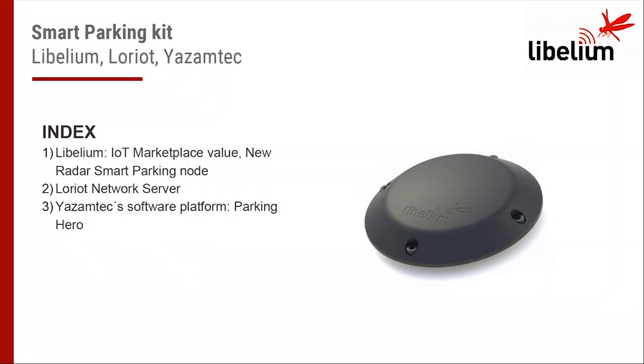And then we will follow the structure that you can find in a smart parking LoRaWAN project. So we will continue with the network server. In this case, we will go ahead with our colleagues from LoRaWAN, and Alan will explain to us the features and characteristics of the network server. And then we will finish with our colleagues from Yazamtec explaining the software platform they have and the application they provide, which is called Parking Hero.